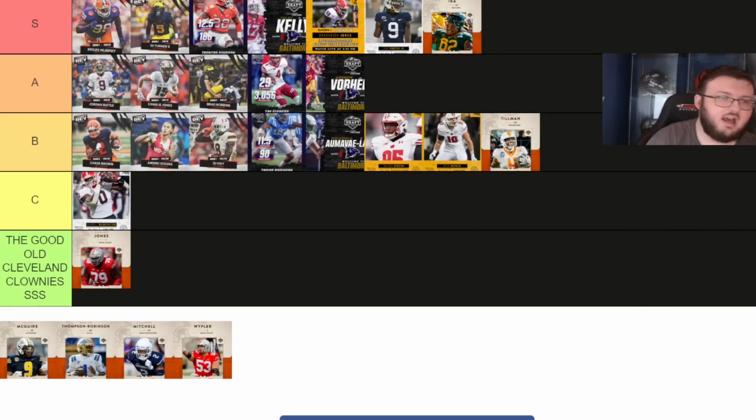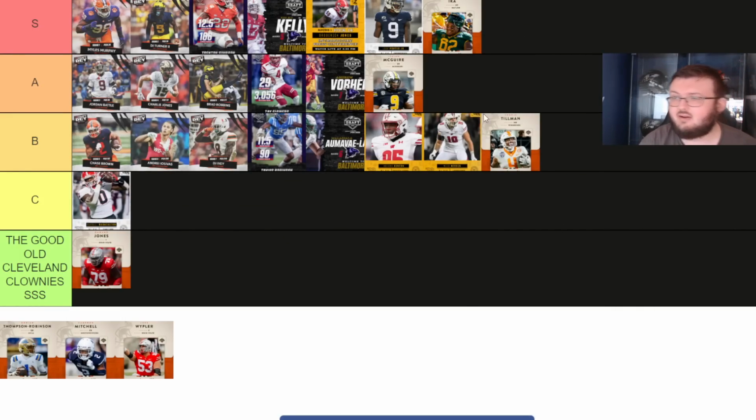All right, next guy. Defensive end, Isaiah McCrory. I'm going to give this pick an A tier. I think it was a really solid edge rusher here. You get yourself a nice little piece to give rotation purposes to Myles Garrett. And I think that was actually a really good pick by the Cleveland Clownies here.